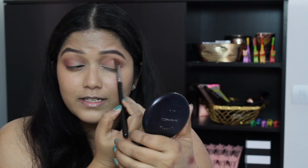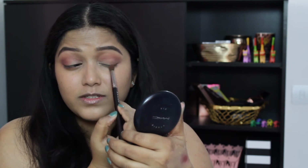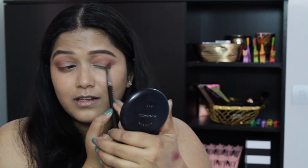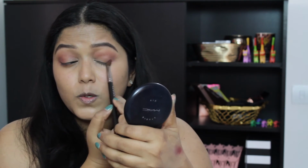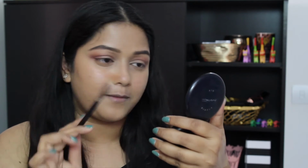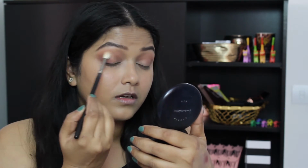If you want, you can totally stay away from these kinds of eyeshadows and go with blacks and browns. But what's the fun? If you don't try new shades and if you don't work with new colors, then what's the fun? And now I'm going back with the same brush which we have used to apply that brown, but I'm not adding any product. I'm just going to blend the eyeshadows.